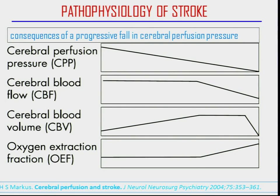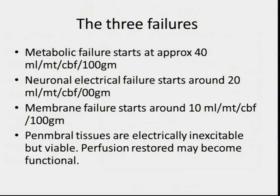pathophysiology of stroke, if you look very carefully, even when the cerebral perfusion keeps falling, because of autoregulation, the cerebral blood flow is fairly well maintained until some particular point where the oxygen extraction fraction starts rising when the cerebral blood flow starts falling. These are all very important parameters when you want to see the stroke, because there is a paradigm shift where we're shifting towards metabolic imaging rather than imaging the pipes and the penumbra.